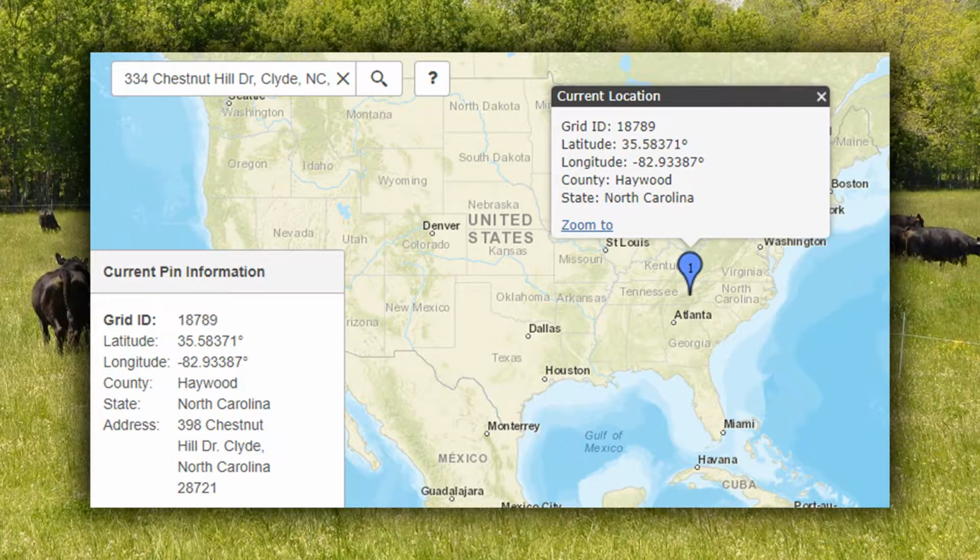So first thing we do is we put in the address. So in this case, we put in the 389 Chestnut Drive in Clyde, North Carolina, which is in Haywood County. It comes up on the map of where the farm is located, and it tells us what the grid ID number for that farm is. So that's the grid ID number for the 17 mile by 17 mile plot of land that farm is located within.